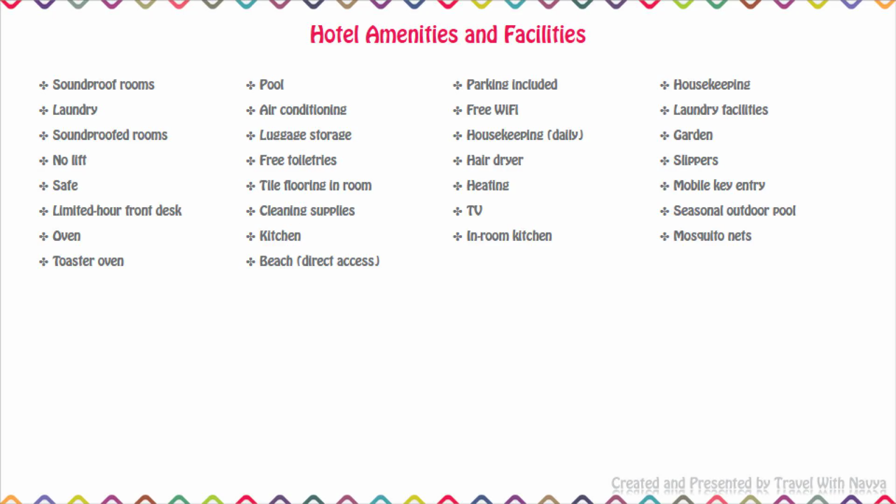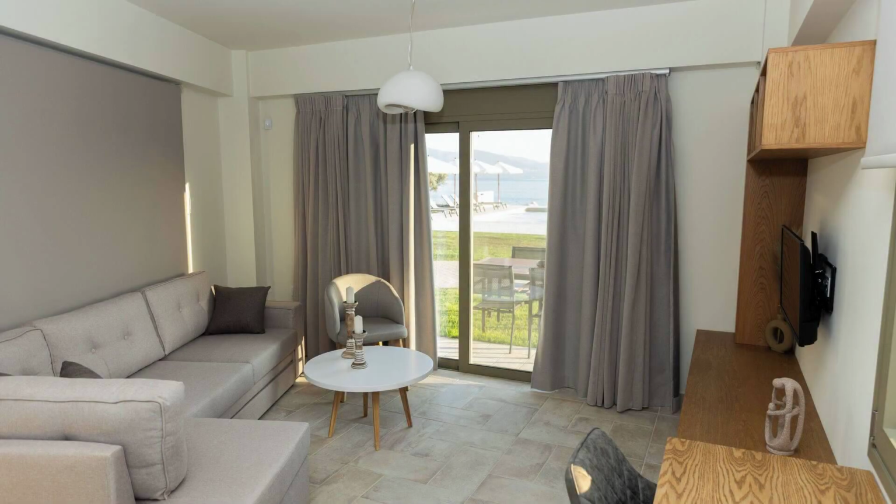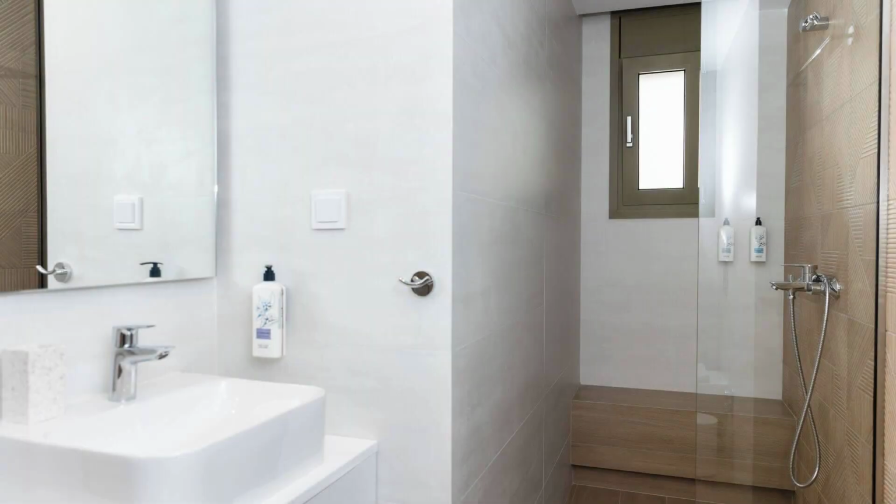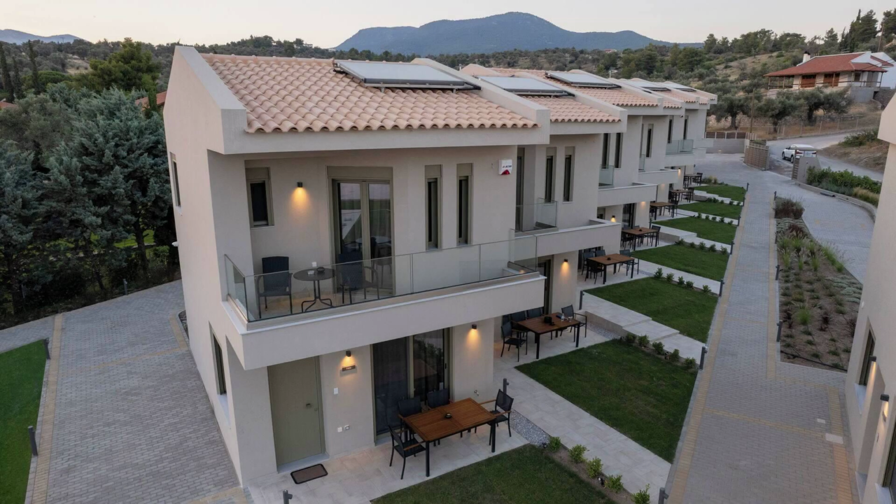Let's talk about amenities of this hotel. So you can see on the screen, all guests will be required to present photo ID at check-in. The hotel accepts major credit cards and reserves the right to temporarily hold an amount prior to arrival.